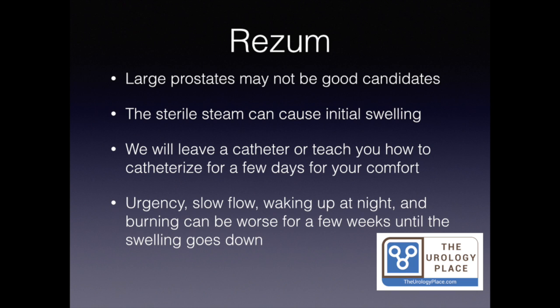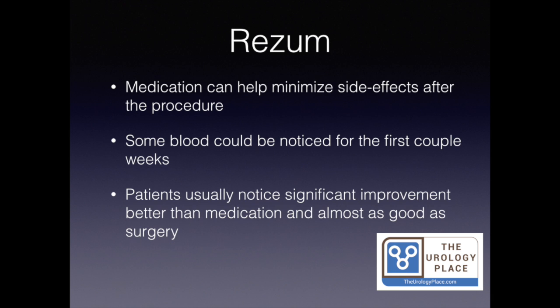The sterile steam can cause initial swelling, and so we usually leave a catheter for a few days or teach you how to catheterize on your own for a few days for your own comfort. There can be symptoms such as urgency, slow flow, waking up at night, and burning, which can be worse than initially for a few weeks until the swelling goes down. Medications can help minimize these side effects. Some patients report they may see some blood at the beginning of their urination for the first couple weeks.